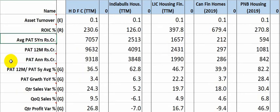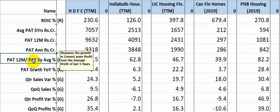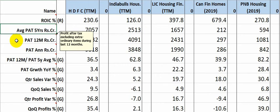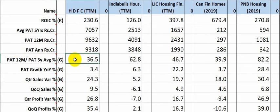Let us now look at the profit values, or how the company has grown its profit over its 5 years average and how the profit has grown year on year. So we have the average profit values of the last 5 years, and we will see how the company has generated profit in the recent 12 months and what was the profit generated in the previous year to that. The company's recent profit of 9,632 CR was 36% above its 5 years average of 7,000 CR. So this is a good value because the current profit is above its average.